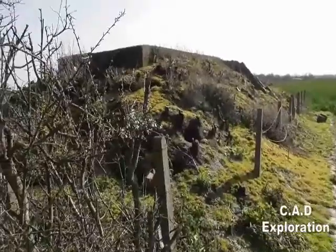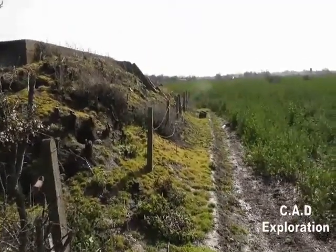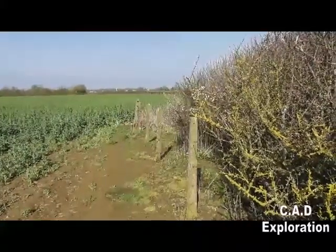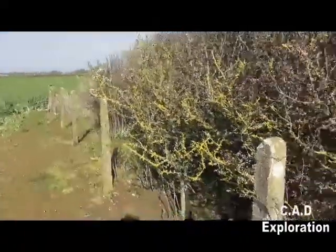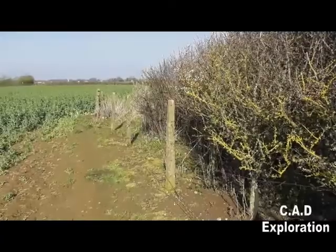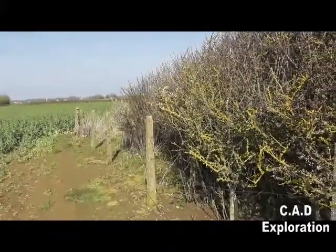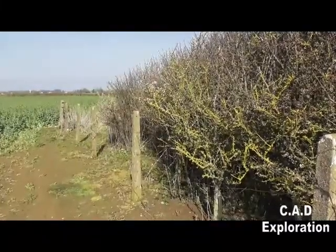Today we're going to have a look at the ROC post in South Cambridgeshire. And last time I visited it is South Cambridgeshire ROC post just round this corner. What you're looking at here is the original boundary fence. The post is dry, but not in bad condition. So it's been empty since about 1992, so that makes it 30 years it's been empty. So we're going to go and have a look inside.